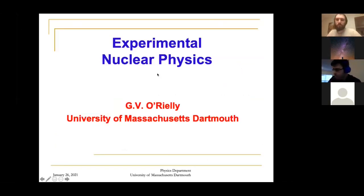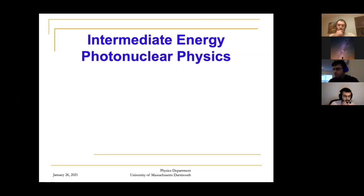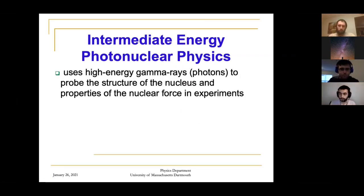Yes. Great. So my area of research is experimental nuclear physics, and in particular, it's intermediate energy photonuclear physics. This is a set of experiments that use high energy gamma rays or photons to probe both the structure of the nucleus and the properties of the nuclear force through experimental measurements.